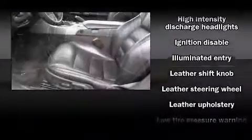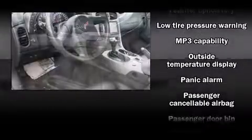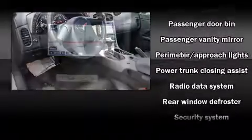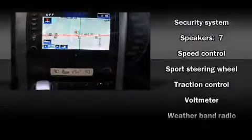Chevrolet ensures the safety and security of its passengers with equipment such as dual front impact airbags, ignition disabling, and four-wheel disc brakes with ABS. For added security, Dynamic Stability Control supplements the drivetrain.